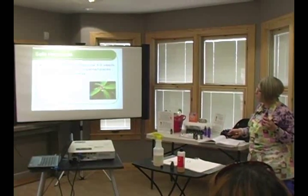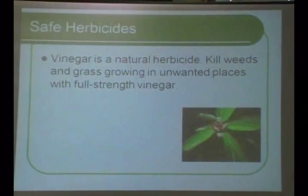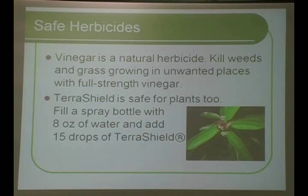Vinegar is also a natural herbicide. I've heard people tell me, put bleach on stuff, if you don't want stuff to grow. I don't want to use bleach in my yard. So vinegar is great. And there's the Terra Shield.